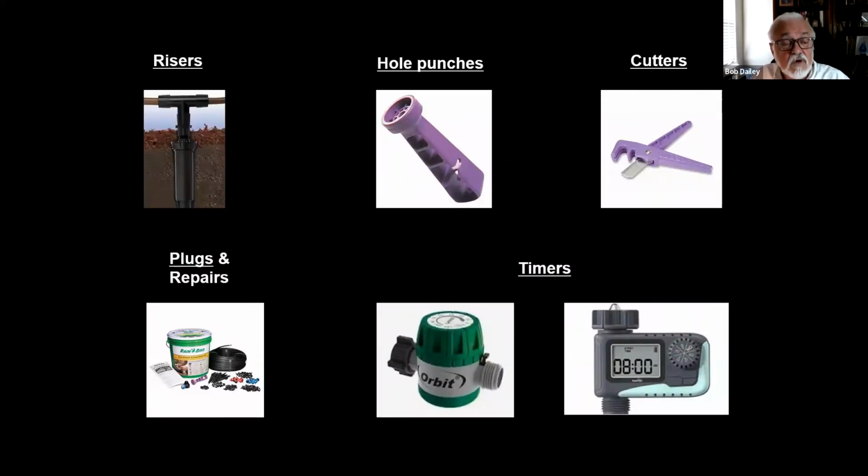And here are timers. You can just use this really small egg timer, I call it, or a sophisticated system that runs on electricity or a battery. You can do all those things. If you want to do that, you can just do it manually. You don't need to do that.